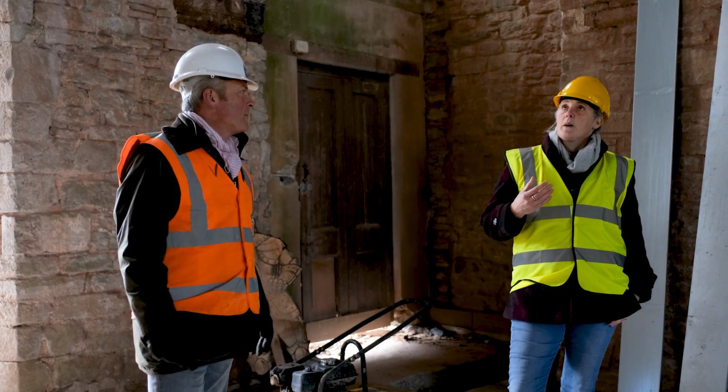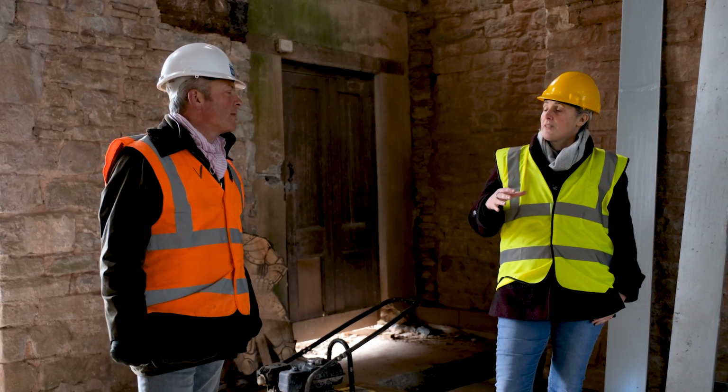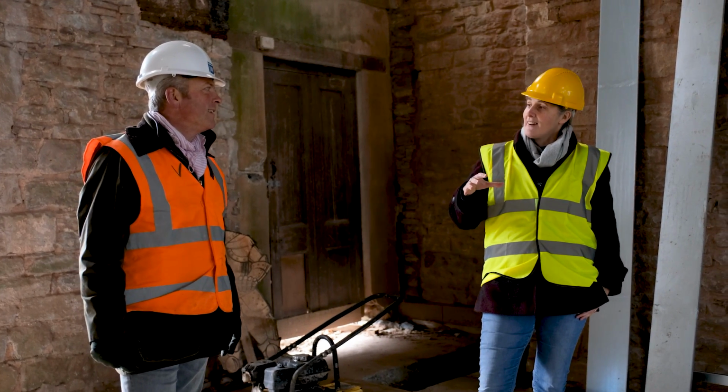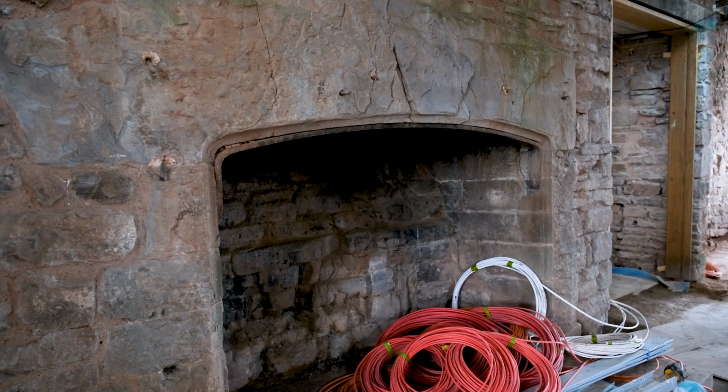I think it is. It's a way that you can tell the stories about the building itself, because it is a character here. We've got the people who lived here, but the building itself is also another character that can tell you about its history. And the fireplace is gorgeous.